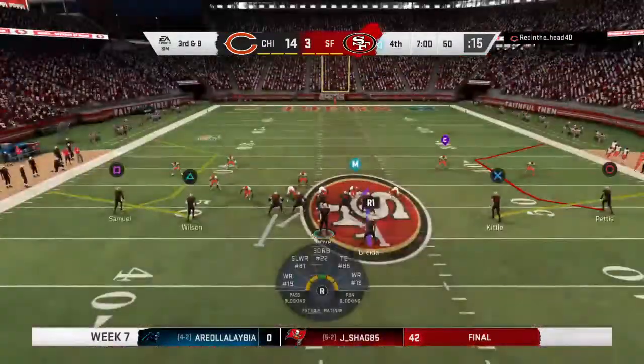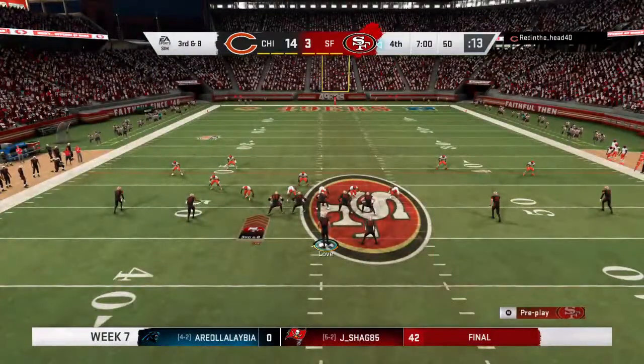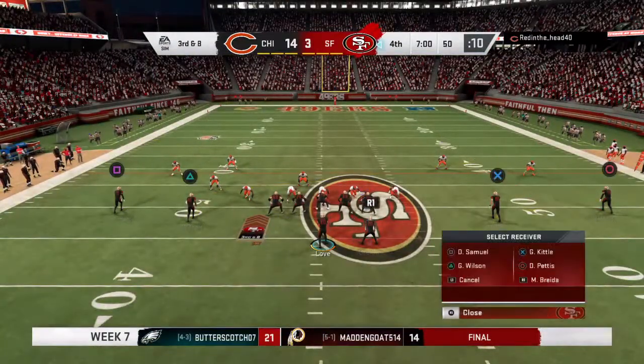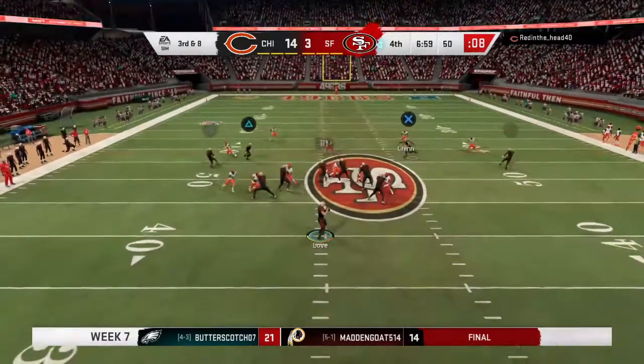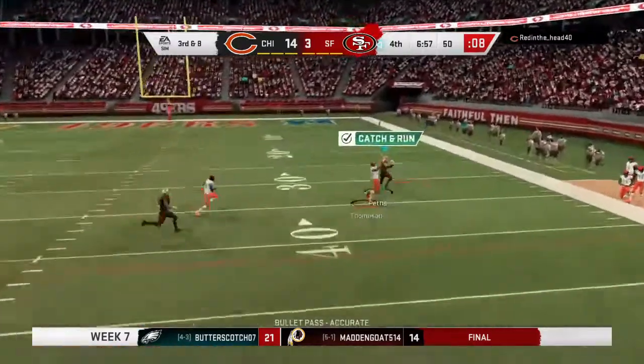The Niners on third down, 5 out of 9 thus far. This is 3rd and 8. Check 59. Mike is 59. Mike to 59. Ready. From the midfield stripe, they'll look to throw.